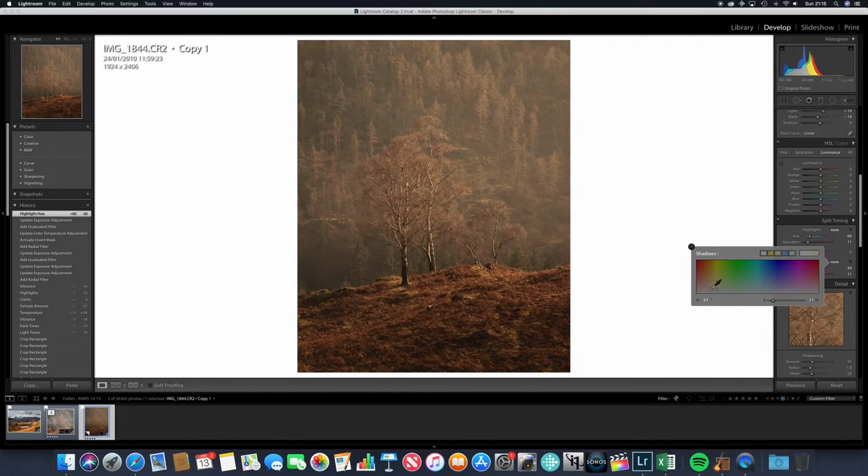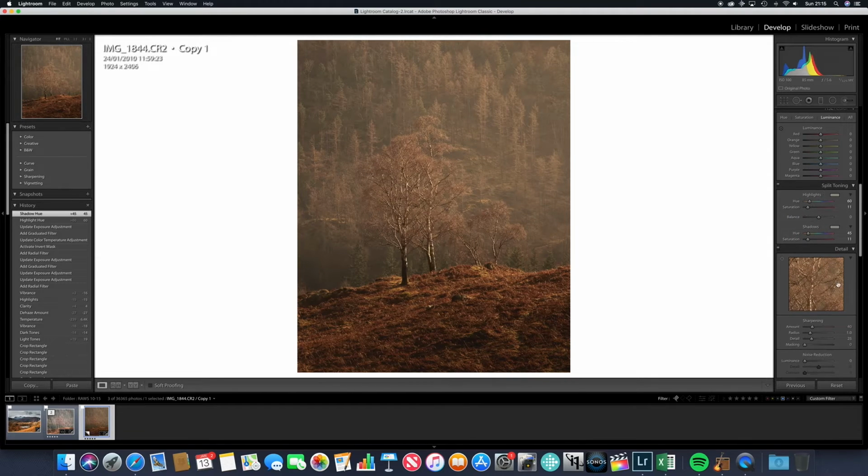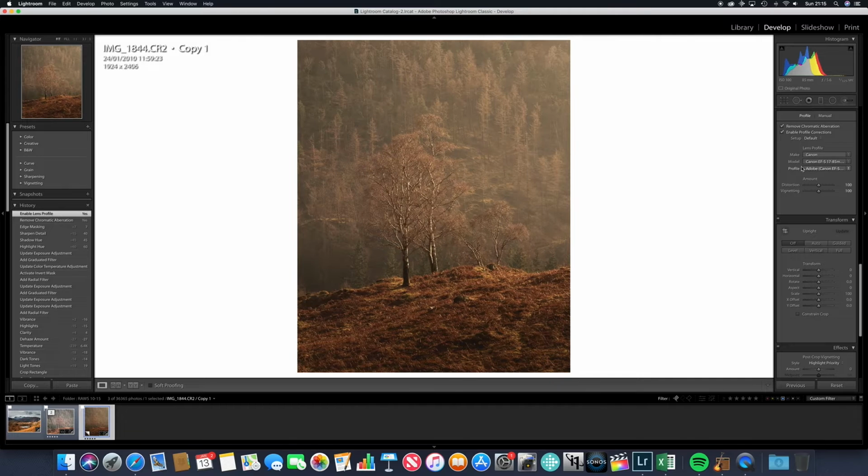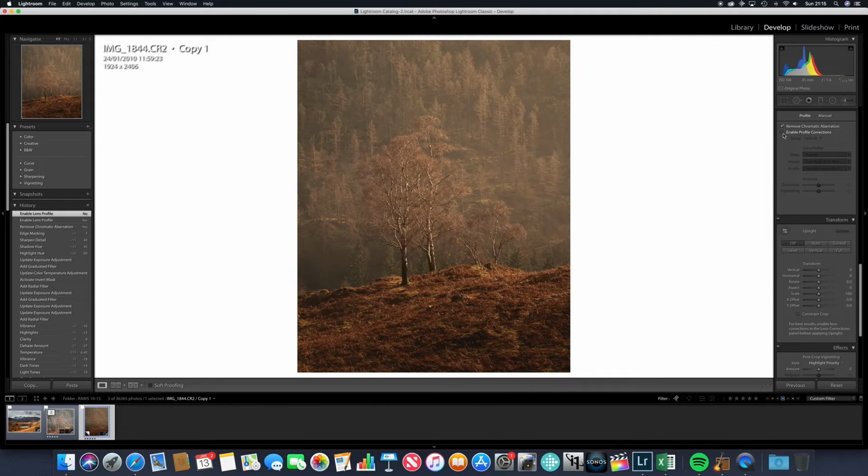Yeah. There we go. I'm kind of liking that actually. I'm just going to sharpen it, add a bit of masking to the sharpening and the detail. See what the enable. Okay, that plays around. Oh, I should have done that at the start actually. I might actually take that out.